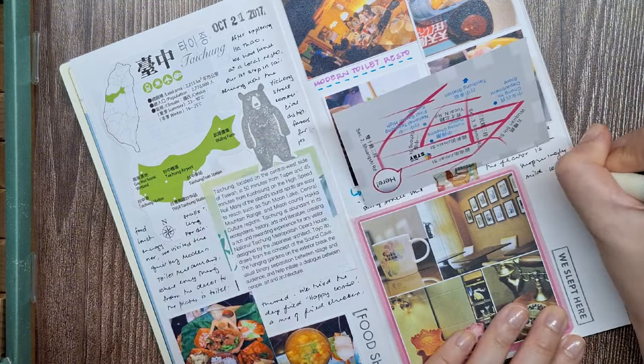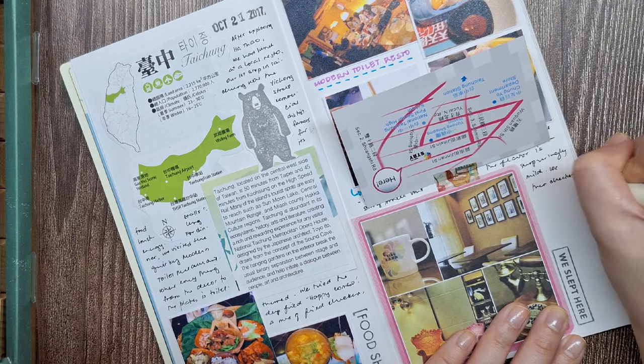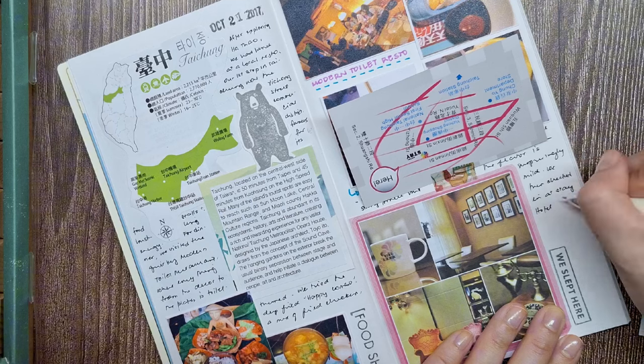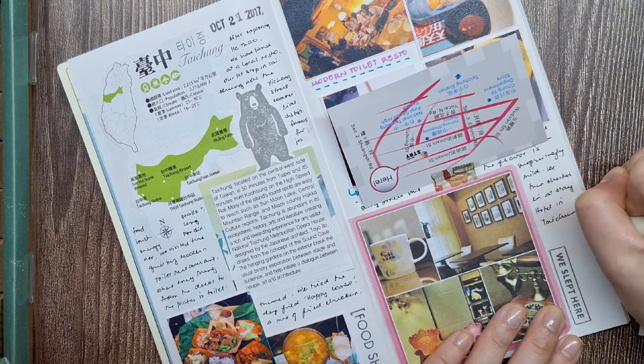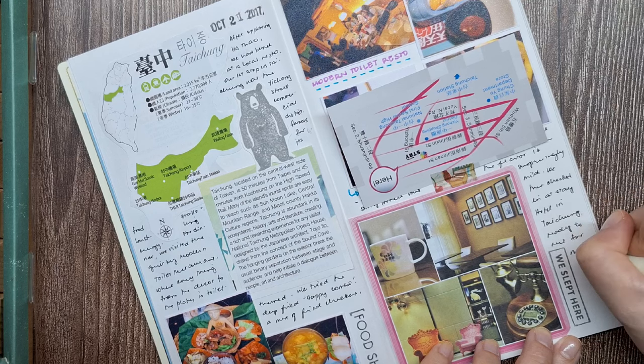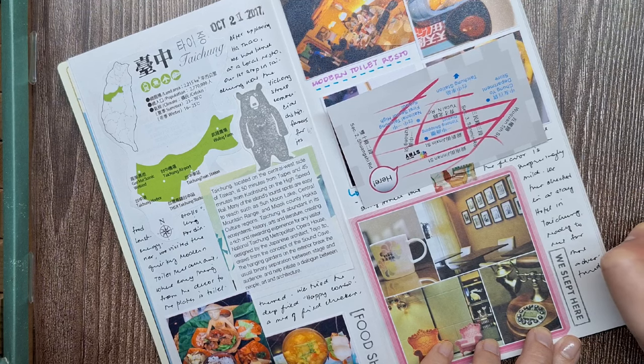So here's a journaling tip. Plan your layout by arranging images first, then fill in the text around them. This approach helps maintain a well-balanced and visually appealing spread, making your journal both organized and enjoyable to look through.